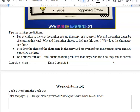Another tip is to step into the shoes of a character in the story and see the events from their perspective and ask questions as them. So, pretend to be one of the characters. Think about the event that is taking place and think, what would this character do next if I were them? And be a critical thinker. Think about possible problems that may arise and how they can be solved.